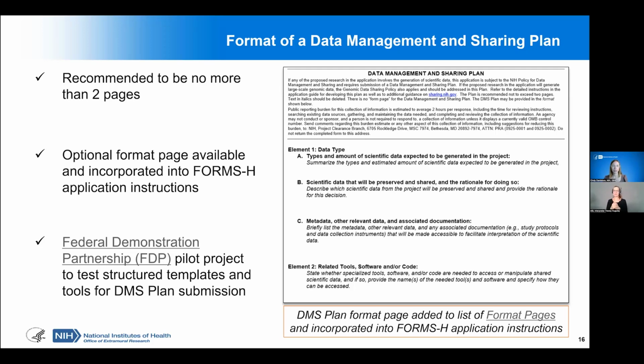And while for this initial implementation, we are leaving things open because we realize that what a data management and sharing plan will look like is likely going to vary depending on what area of science you're working in, your specific research project, and what data types you're working with. And so we want to learn from this experience what format works best for different types of projects. And for the first year of policy implementation, there is a pilot project, which is under the Federal Demonstration Partnership, or FDP. And through this pilot project, that will be testing structured templates and tools for DMS plan submission. And so we hope to learn from this what formats might work best for different areas of science that NIH supports.